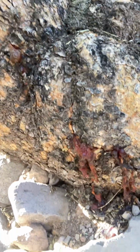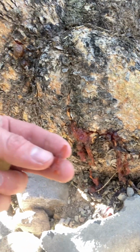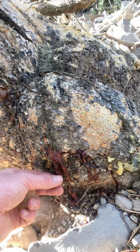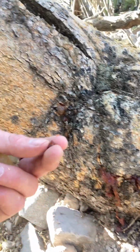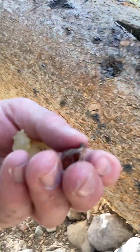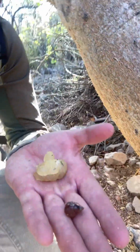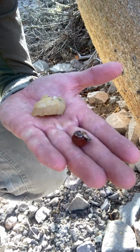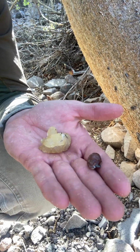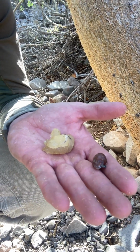I'll show you here first. You can see that some of this is actually turned red. And I don't know if that's maybe the older resin that's been oozing out of here for longer. There's another spot where this is dripping out of here. You can see those in my hand. But this resin just smells amazing. I can't even really describe it to you.